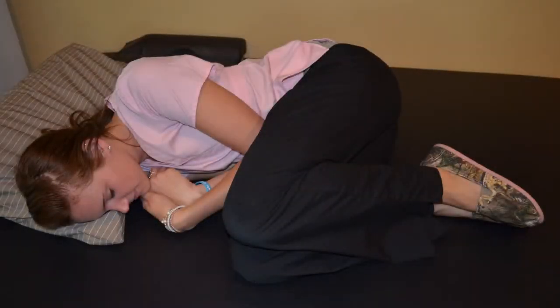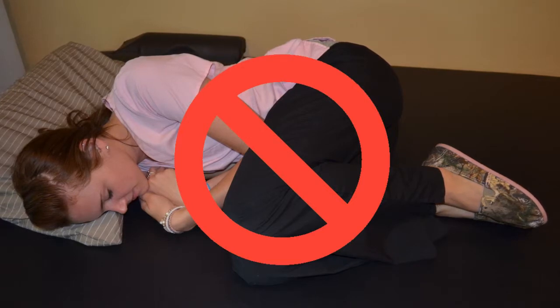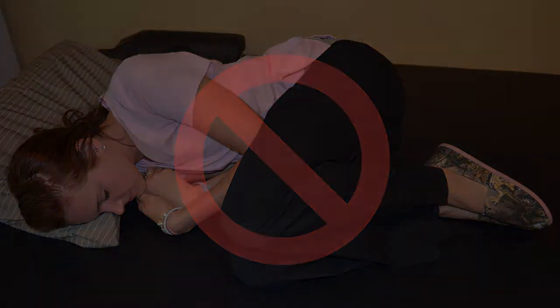Another sleeping posture to avoid would be the fetal position because your shoulders, elbows, wrists, and knees are all bent, and those are definitely not relaxing positions for those joints to be in all night long.